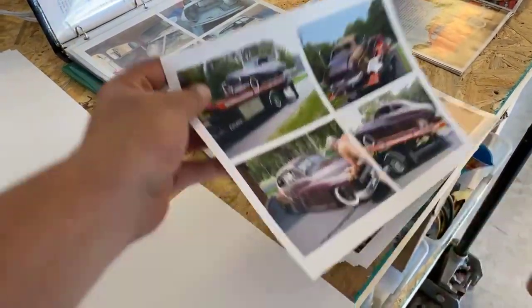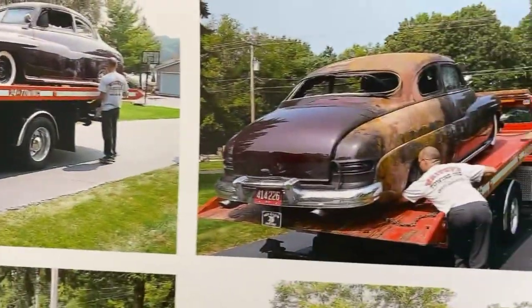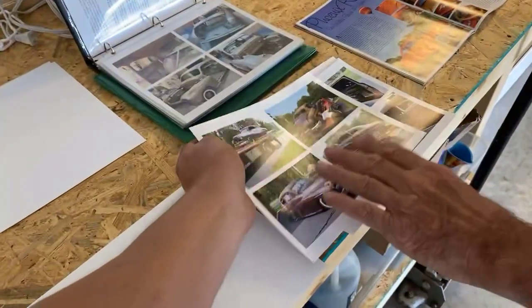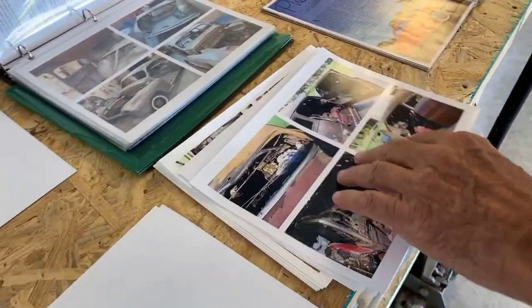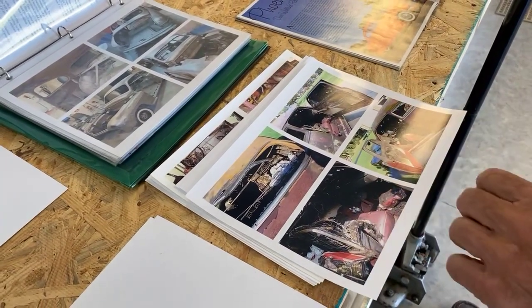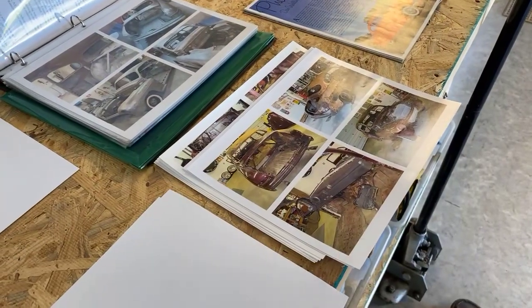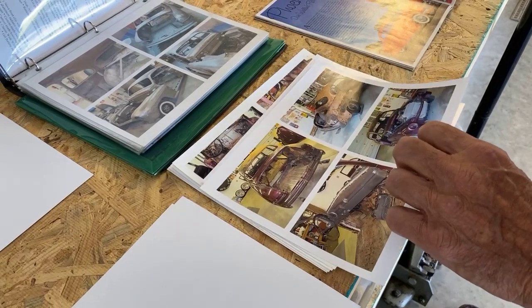Let me borrow that real quick. Oh no, that is just not fun. So I brought the car home. The insurance company totaled the car, and I ended up buying the car back from the insurance company. And then we got it in the garage and took it all the way down to create what we have today.